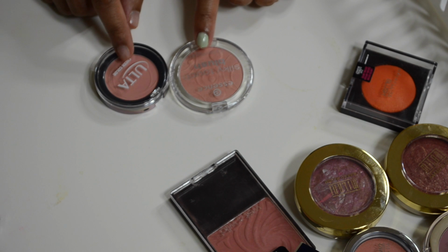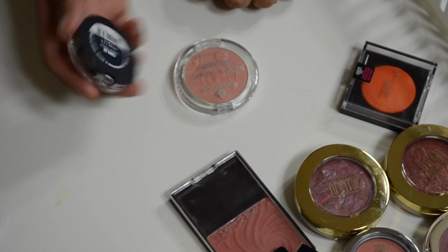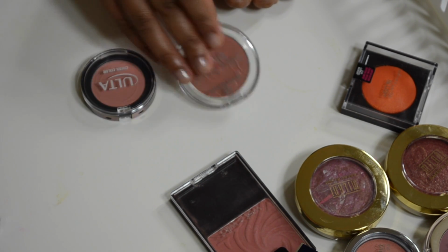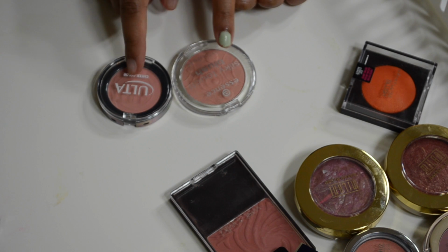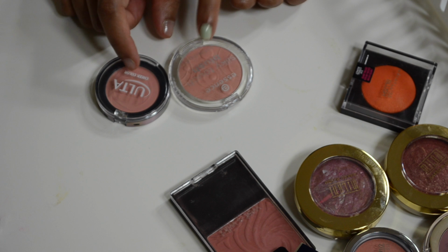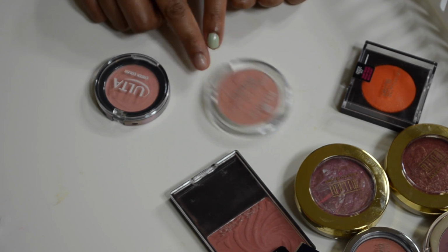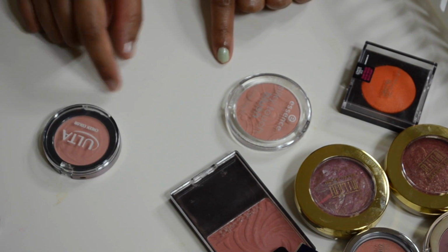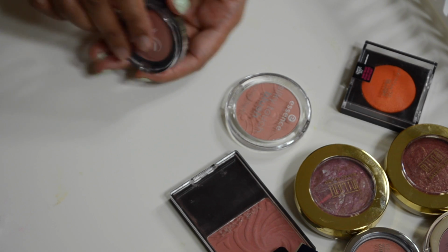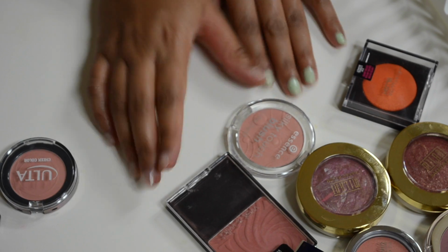Next I have two very similar tone blushes. One is from Ulta and this is called Girly, and this is by Essence and this is called Baby Doll. These look very similar on the cheeks, so I'm actually going to keep Essence and I'm going to get rid of Ulta, and I guess this is unopened. No, I have used this, so yeah, I'm going to get rid of this and I'm going to keep the Essence one.